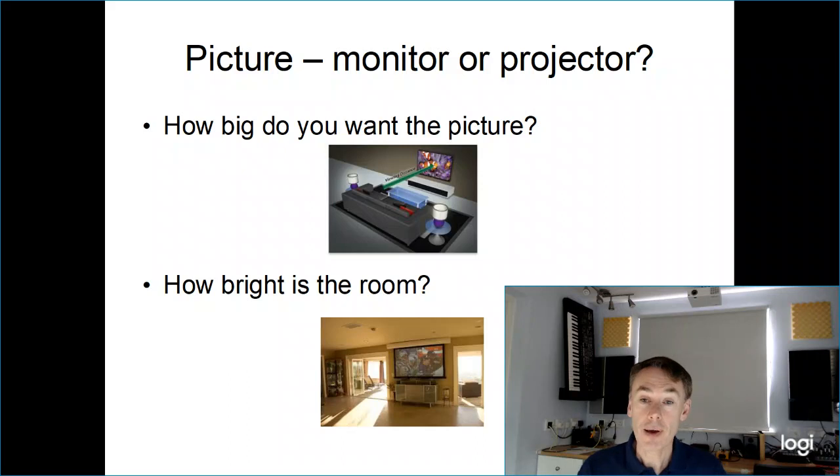If you have a lot of ambient light, your best choice is normally a monitor or TV screen. These are typically smaller than projection screens, but they generate a lot of light, so they can be used in very bright sunlit rooms. Whereas for a projector, although they've improved a lot over the years, they generally need a little bit of control of the ambient light, or to be used in darker rooms in the evenings so that you get the best from the picture.